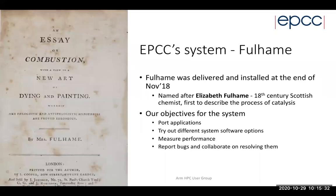EPCC's system is called Fulhame. It was delivered and installed at the end of November 2018, so as I said, just under 2 years ago. It was named after Elizabeth Fulhame, 18th century Scottish chemist, the first person to describe the process of catalysis. Our particular objectives for the systems are to port applications to ARM, to try out different system software options, to measure the performance, and as we meet them, report bugs and collaborate on resolving them.